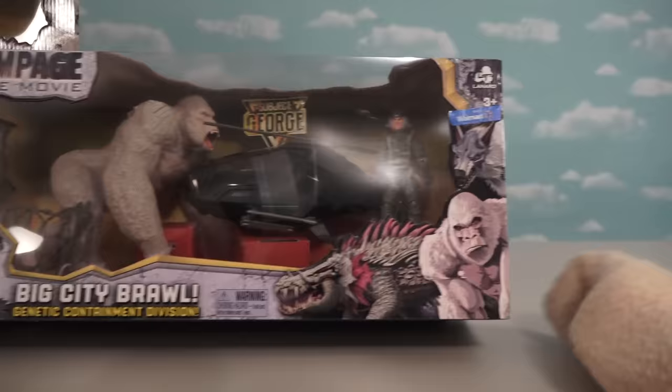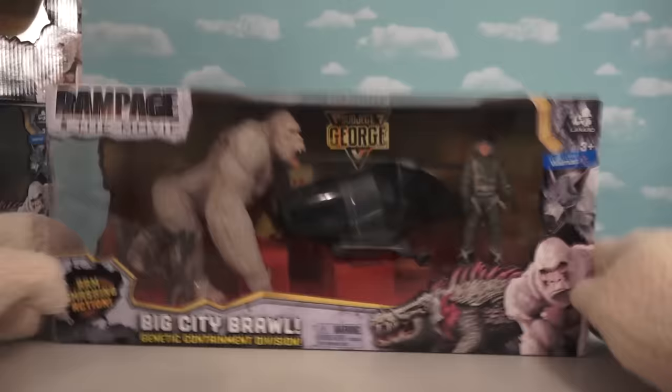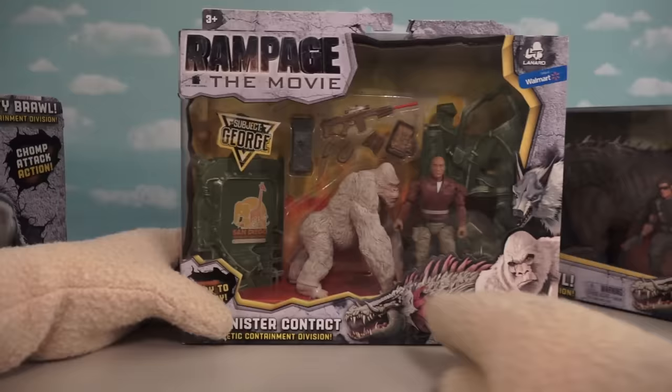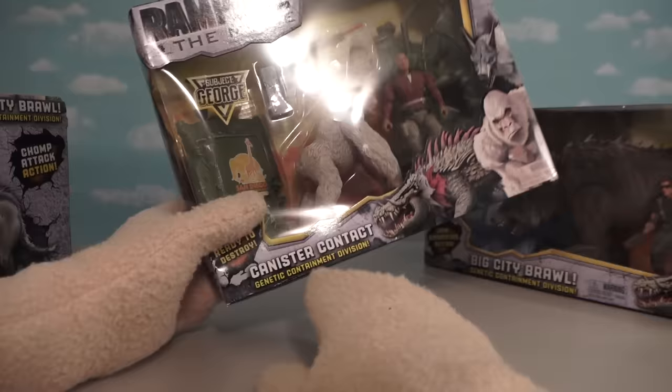Roar! Alright, so here we have the super cool figures from the Rampage movie. And of course these are exclusive only at Walmart, so it took us a while to find these. Each one of these boxes contains one of the crazy monsters from the movie. Before starting off with the big monsters, let's start with the smaller one when George is just a little gorilla. Look at this, this is called the Canister Contact Set. Cool, I guess this is the playset before George becomes that big old monster.